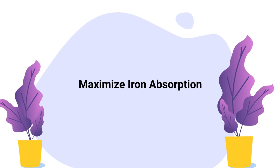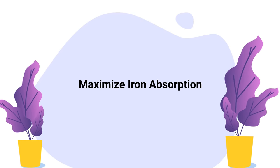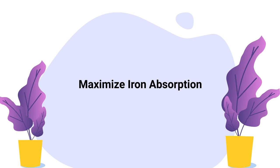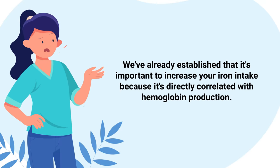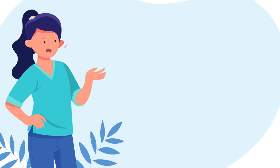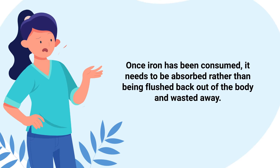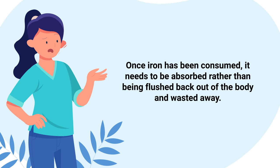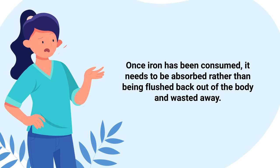Moving right along, if you truly want to increase your hemoglobin count, then you need to maximize iron absorption. We've already established that it's important to increase your iron intake because it's directly correlated with hemoglobin production. With that said, once iron has been consumed, it needs to be absorbed rather than being flushed back out of the body and wasted away.